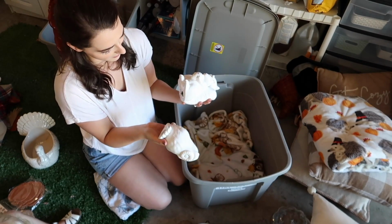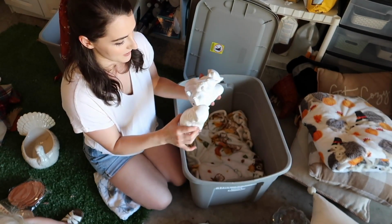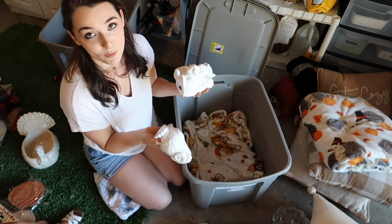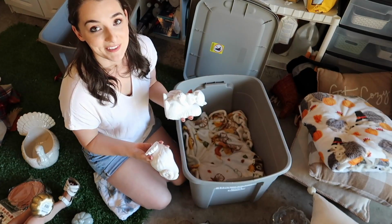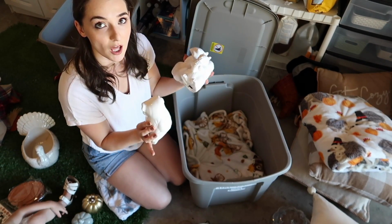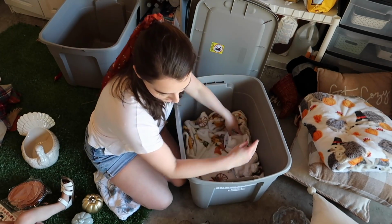I think I got these from Hobby Lobby or Michael's probably 6 or 7 years ago. So I have an owl, a squirrel, and a fox. My kids look forward to me putting these out every year, so definitely not something I can get rid of. They're super cute and neutral. One of the ways that I've kept things a little bit more minimal in my house, or just like clean looking, is to do a lot of neutrals. And so I have these white figurines, definitely keeping those.